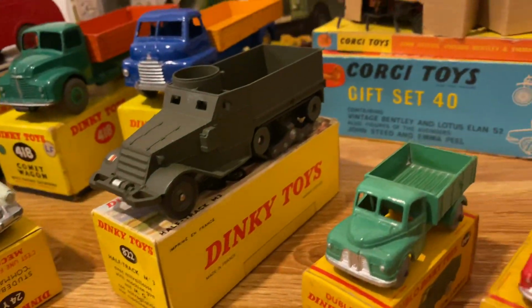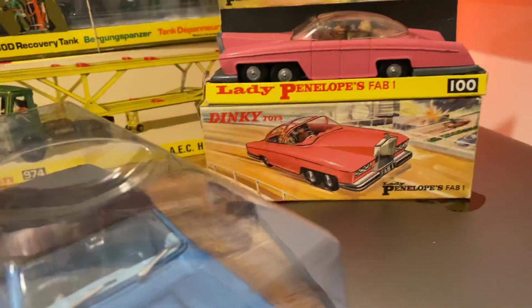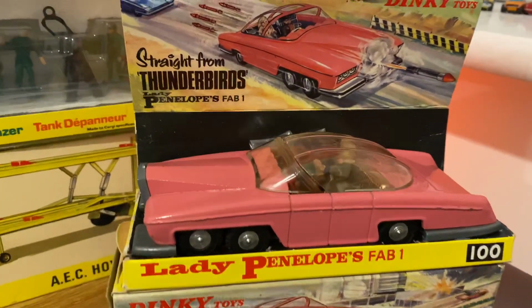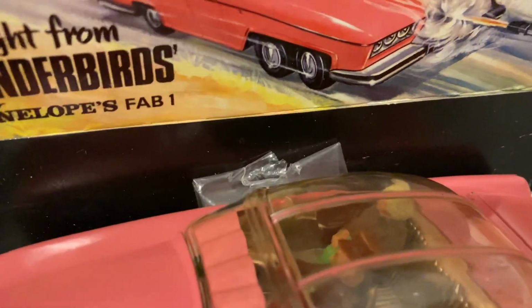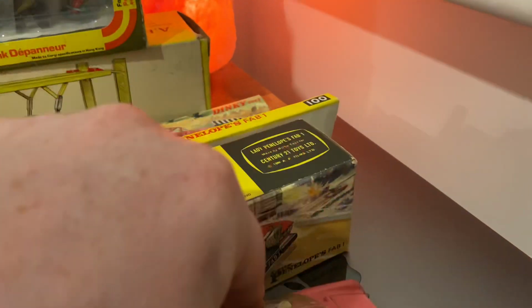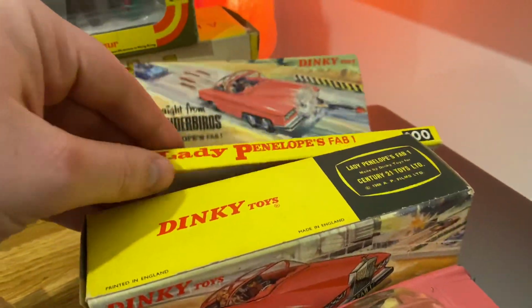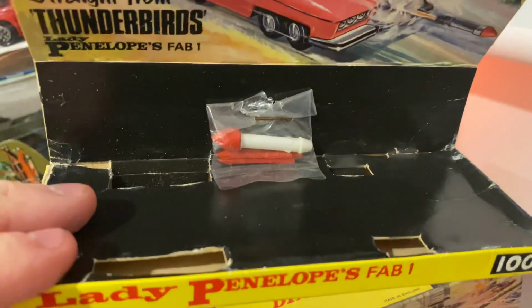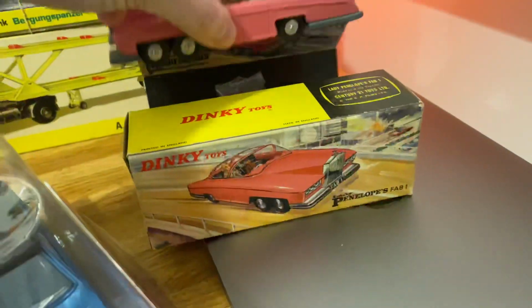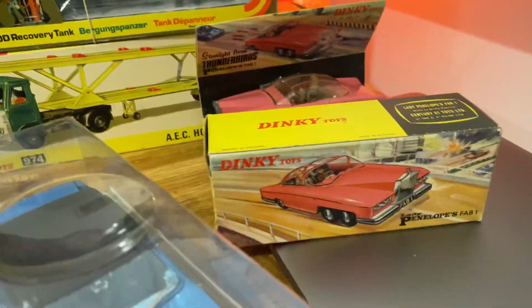That's quite cool. Over here for the Gerry Anderson fans, original Lady Penelope FAB. Yes, my lady is in the back, you know, as Parker would say. And what's nice, let me just move this out. That's all right, not a problem. We've got the rocket still stapled on the plinth, which I do like. So let's just put it back there, safely out of the way.